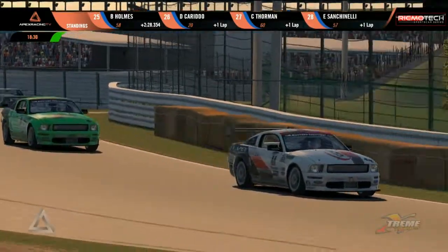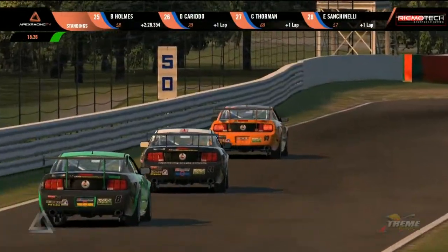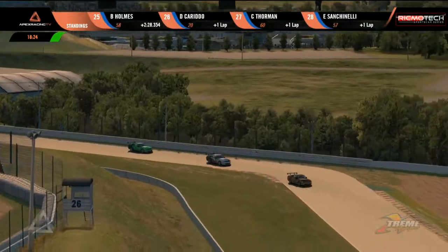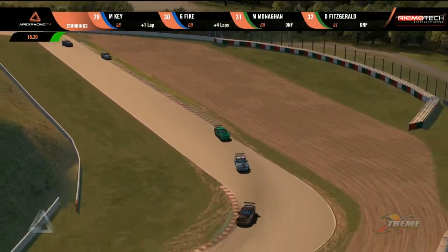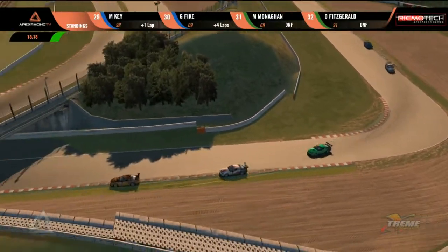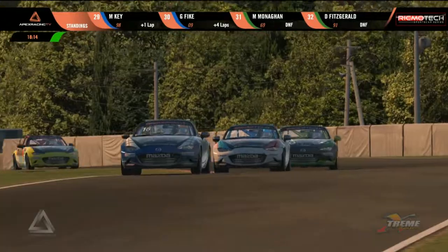Do we know what that's for? I'm not sure. 42.8 seconds. I'm guessing it's just a standard pit lane speeding. Yeah, on the way in. So Mike Dam missed his pit box. Brian Holmes is speeding in the pit lane. Seem to be going particularly well when you're in the lead tonight, actually.